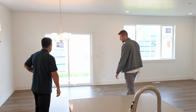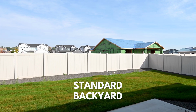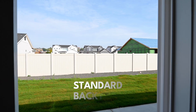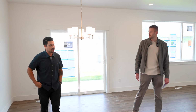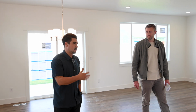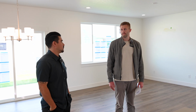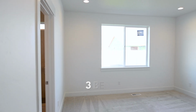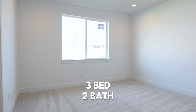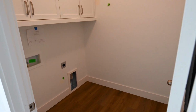These homes are going to have smaller backyards, but this is a very standard backyard for most new builds in the valley. So still enough room to do stuff and hang out. You have some concrete patio, but for the price point, this is what you'd expect in most areas out here. For sure. Yeah, we'll just finish up the house. It's going to be a pretty standard 3-bedroom, 2-bath, laundry room centralized, which is always nice.